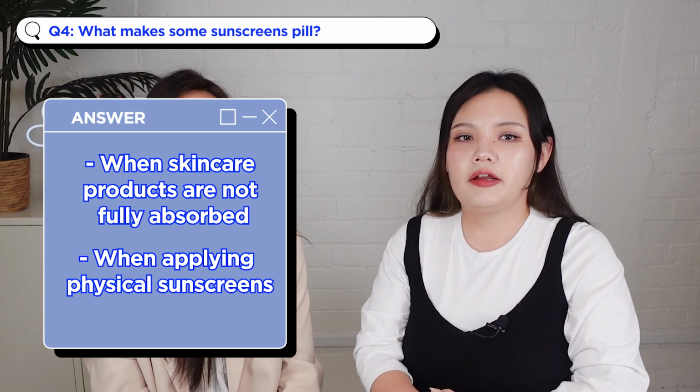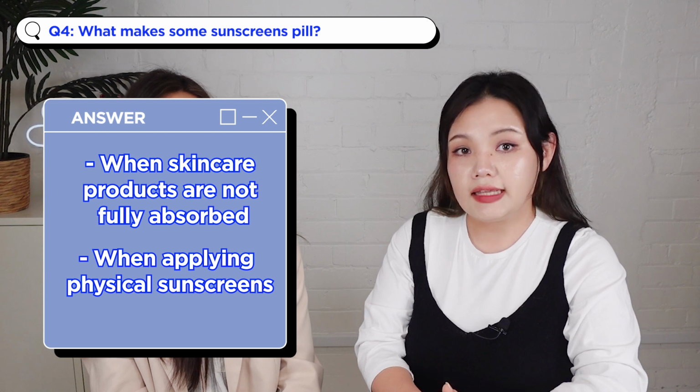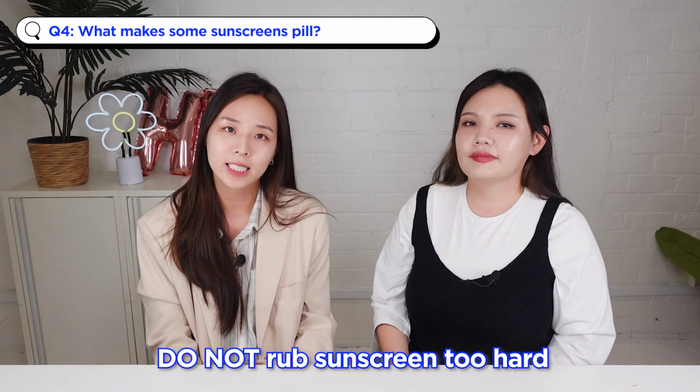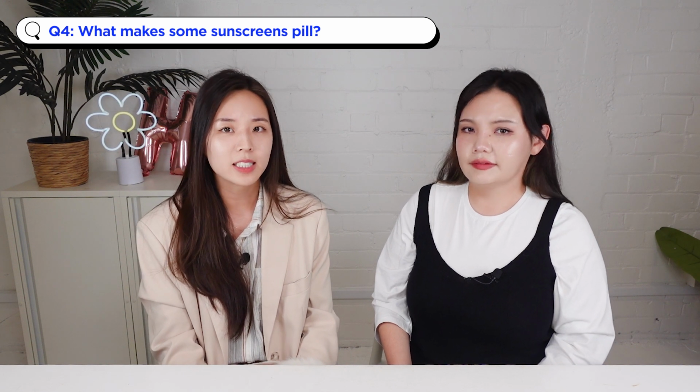So you may experience white cast, which also can lead to piling as they form a layer on the skin to protect against UV rays. So rubbing your sunscreen into your face instead of patting can encourage piling to happen. Instead, lightly swipe, but make sure the sunscreen is applied well into the skin.